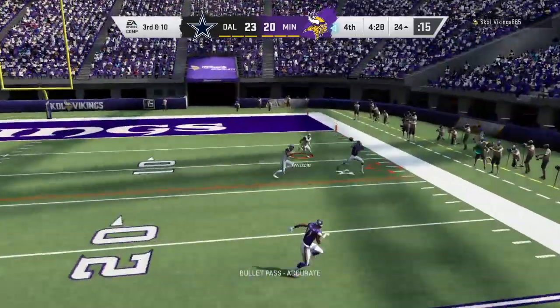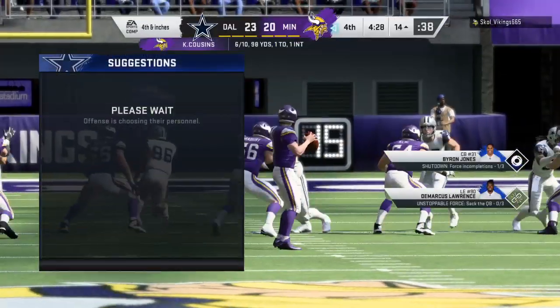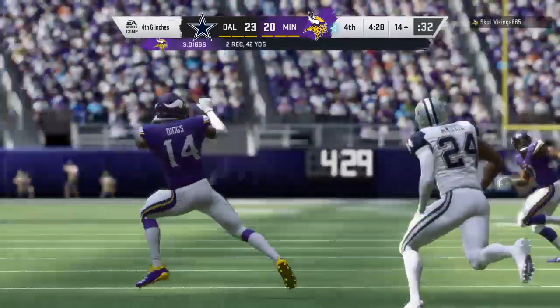Working out of the gun, Cousins. He's got it complete to Diggs, right side, and he'll go out of bounds inside the 15-yard line. They'll get 10 there, but it leaves them just short for 4th down.